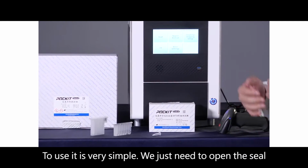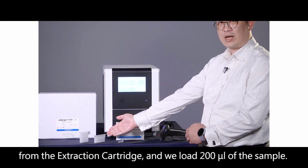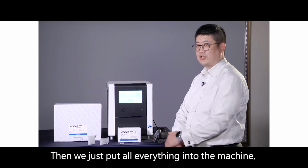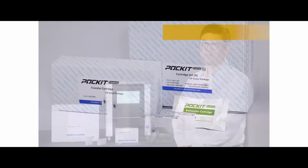And to use it is very simple. We just need to open the seal from the extraction cartridge, and then we load 200 microliters of the sample. Then we just put everything into the machine, and we can start the run and get the result in 85 minutes.